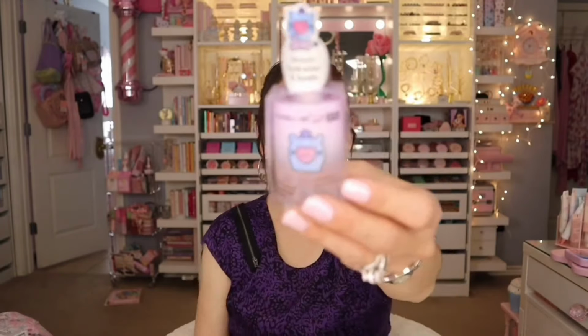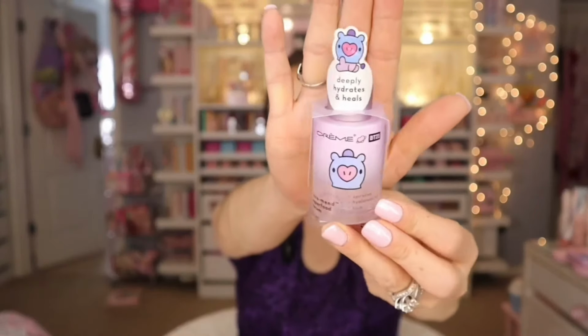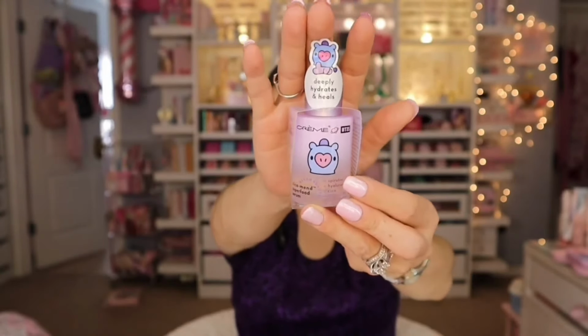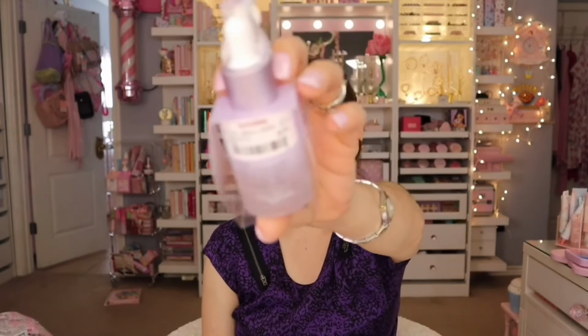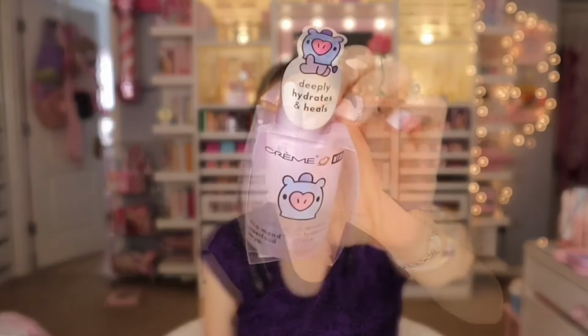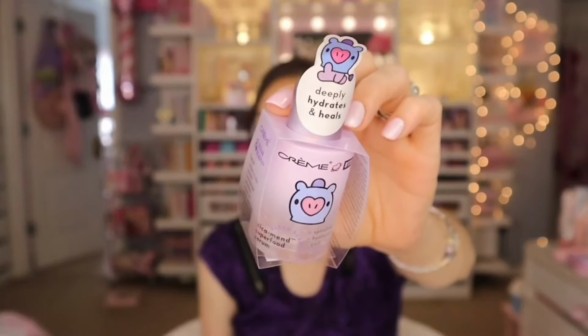Oh my gosh. Let me see. 1, 2, 3, 4, 5 more Creme Shop items. I finally got a little one of these. I've been eyeing the Hello Kitty one at my drugstore, but I think they're like $14.99, which I find a little bit pricey. They may even be $19.99. I'm not too sure. This one at TJ Maxx is $9.99. But it's your little dropper. This one is the Seek Amend Superfood Serum.